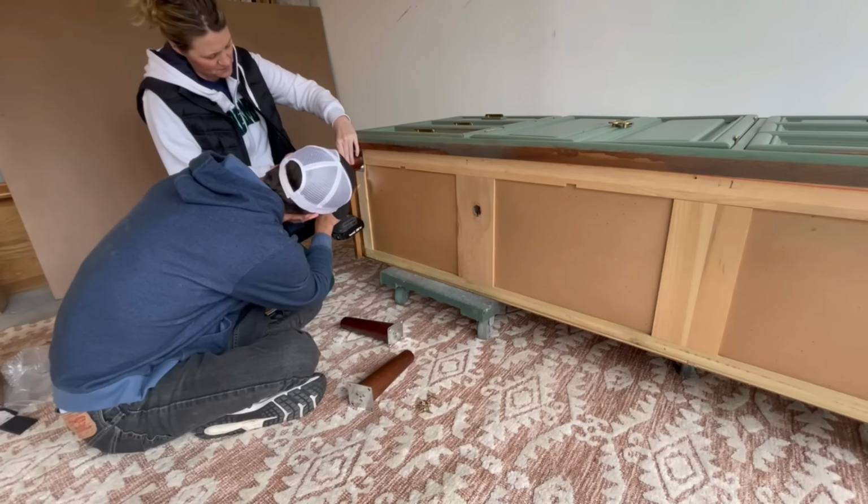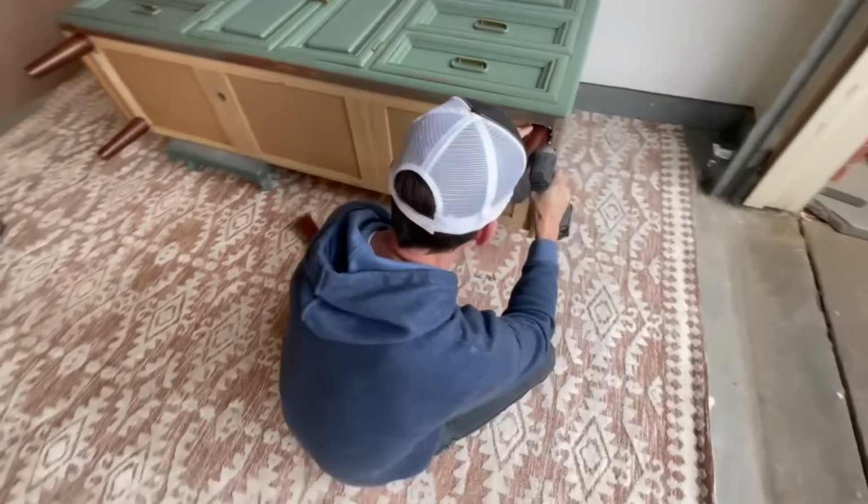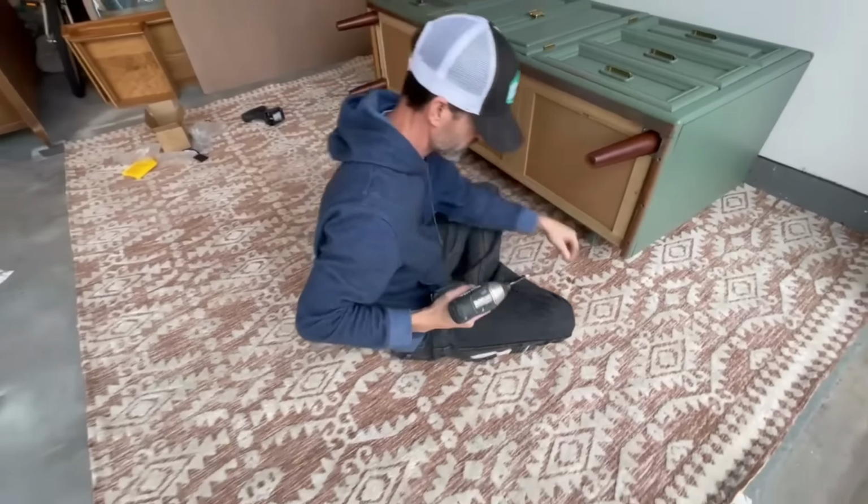I found these cute tapered legs on Amazon. They were already the perfect color, so we're just going to get them attached.